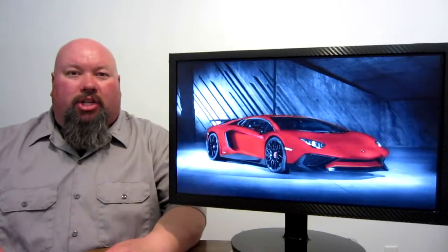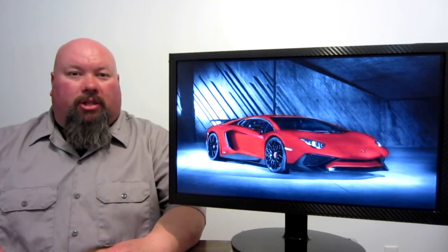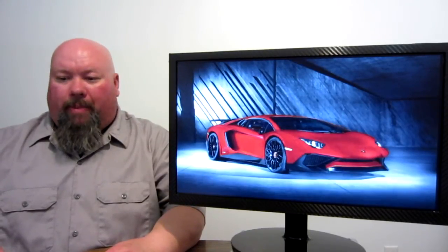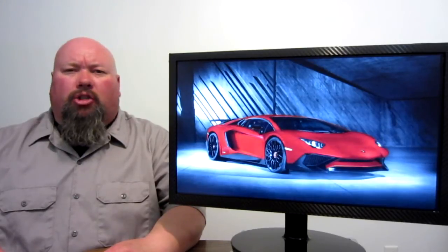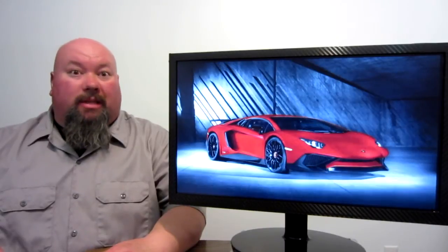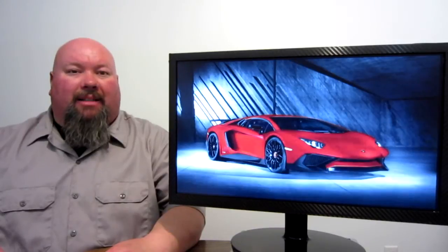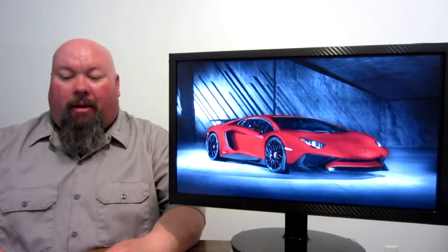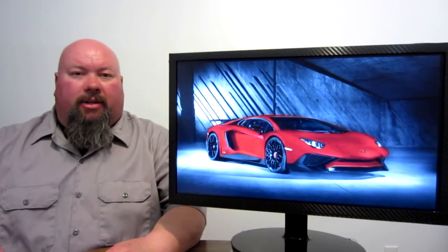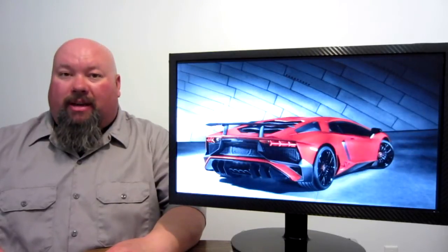Another vehicle that debuted at the Geneva Motor Show is the brand new Lamborghini Sport Veloce, aka SV, LP 750-4. Now, this particular machine is a more track-focused version of the Aventador, and it comes with the same 6.5-liter normally aspirated V12, putting out 740 brake horsepower and 509 pounds-feet of torque. 0 to 62 comes in at 2.8 seconds with a top speed of 217 miles an hour.